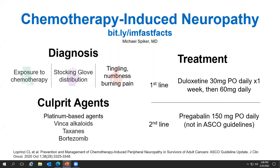And that's all. Any questions? Thanks so much for sharing. I do have a question. Yeah. So I think most of us, I didn't know that duloxetine would have been a first line agent for this. I think I would have probably guessed gabapentin. Is there any benefit to gabapentin in this specific form of neuropathy, or do you use it?